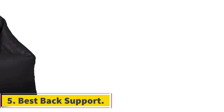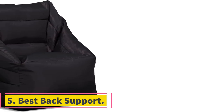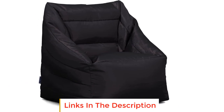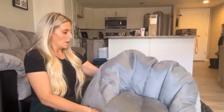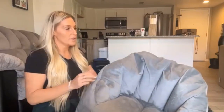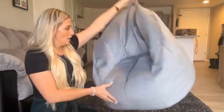Number 5. Best Back Support. Let's face it, as we get older our backs tend to need a bit of extra support, or sometimes even a lot of support. As much as beanbag chairs are comfortable, they do tend to lack enough back support. That's why the Big Joe Stack Chair is such a unique product. Instead of being simply a ball of beans, this chair has a separate compartment made for back support.